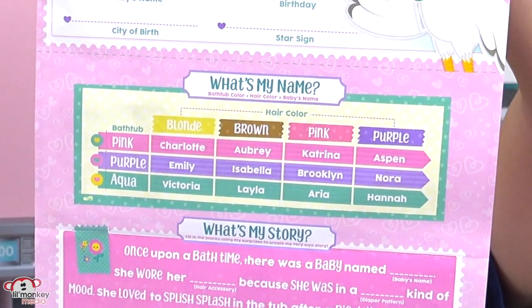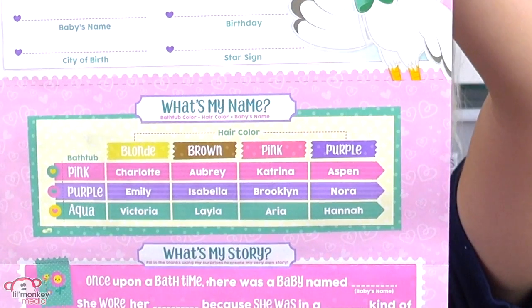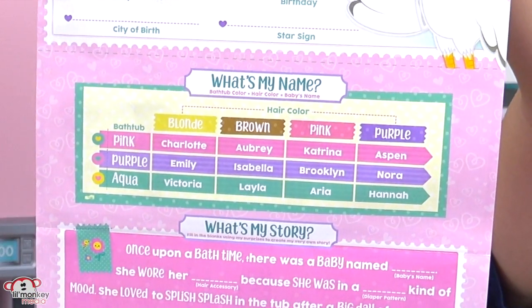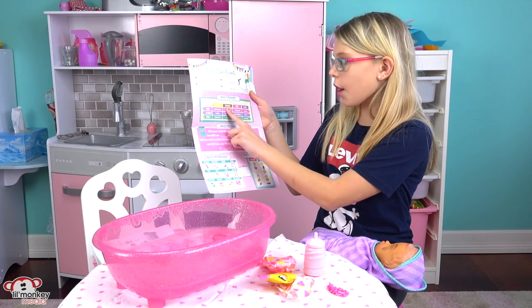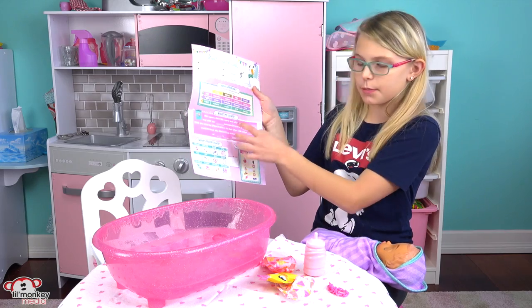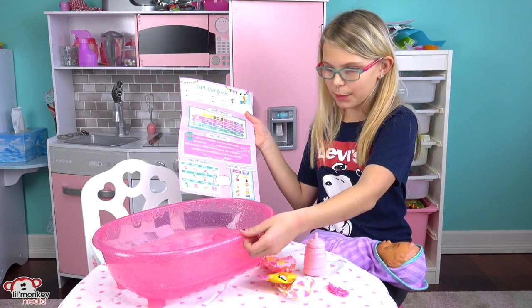And then, at the top, you can actually reveal their name by the bathtub color they got and what hair color they have. So her bathtub is pink, and we still have to wait to see which color of hair she has. So what her name could possibly be, since she has the pink bathtub, it could be Charlotte if she has blonde hair, Aubrey if she has brown hair, Katrina if she has pink hair, or Aspen if she has purple hair. And then there's obviously the purple and aqua tubs. But she doesn't have that. She has a beautiful sparkly pink one.